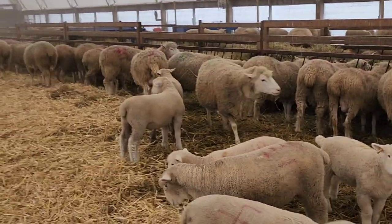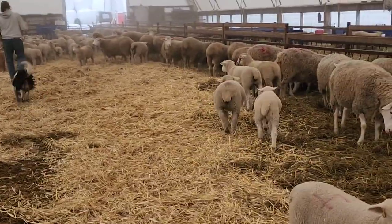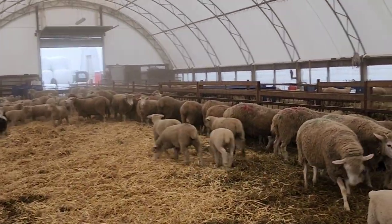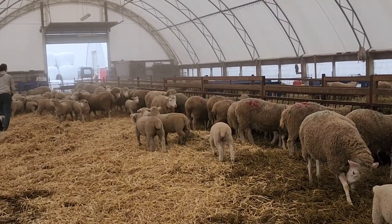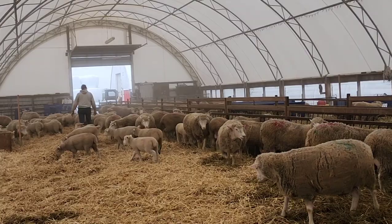I'm standing right at the very back of the barn, and it's mostly back here. We're at the two-third mark where he is right now. And it looks like he might just leave it at that. I don't know.